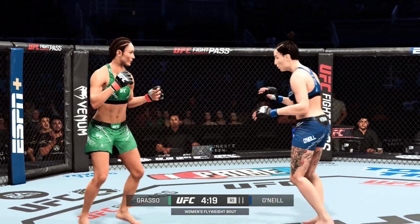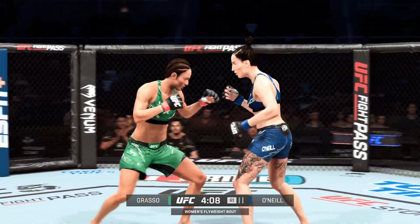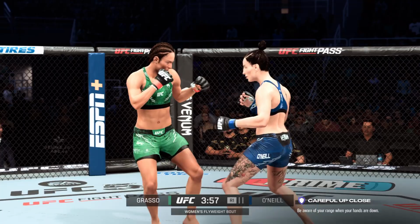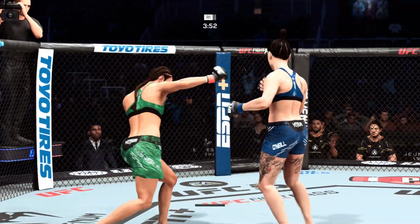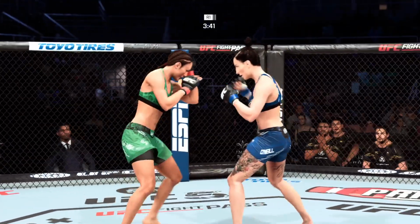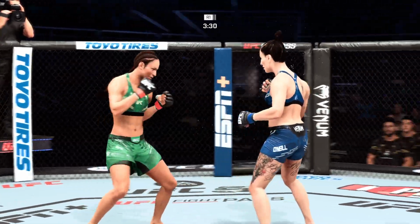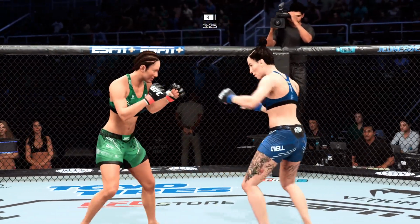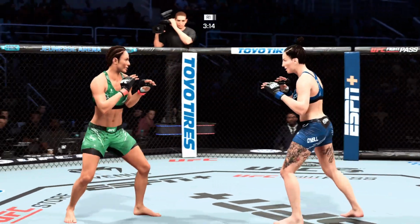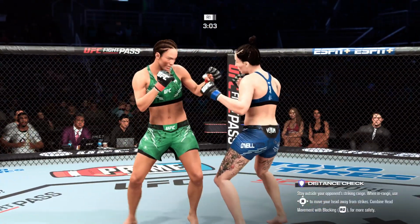1-2 there by Grasso. And blocks the shot there. Oh, high kick. Nice punch to the head. And they are exchanging leather early. Nice body shot. Straight punch there by O'Neal. Leg kick got home by her there. Just over 3 minutes now to go in round one.